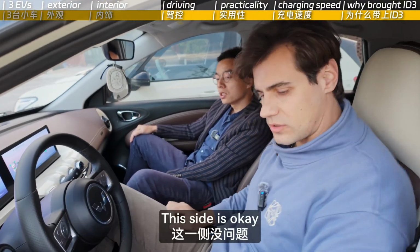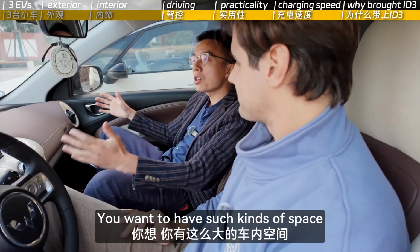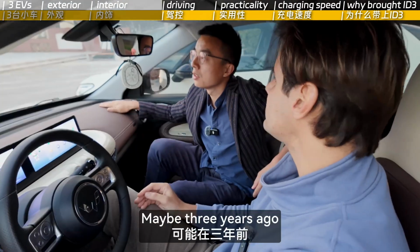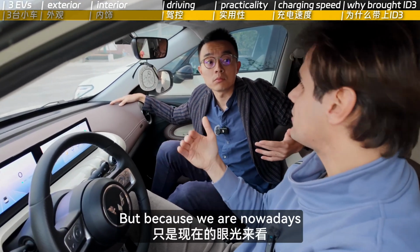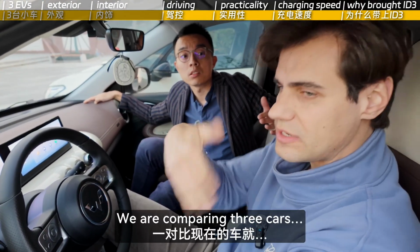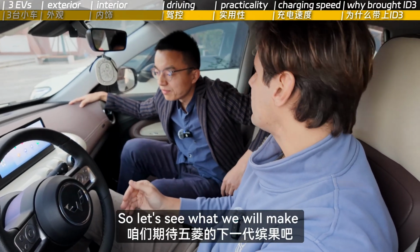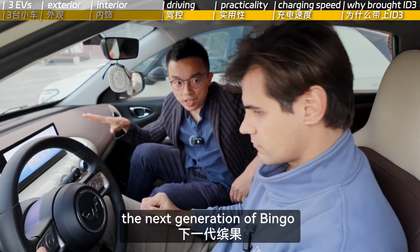This side is okay because I can put it here on the side door. You want to have such kinds of space, you enjoy that, you sacrifice something else. Maybe 3 years ago, it would be totally fine to make it this way. But nowadays we are comparing 3 cars. There's a learning curve. So let's see what Wuling will make with their new model. I will definitely expect the next generation of it.